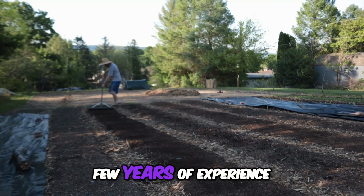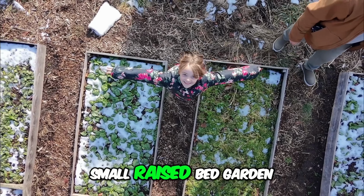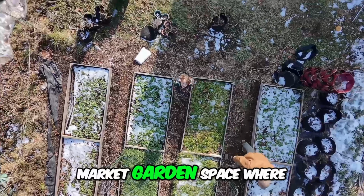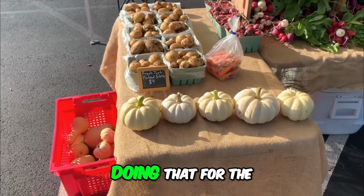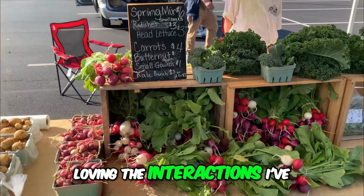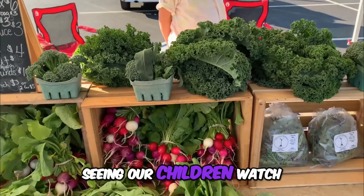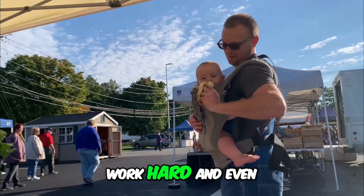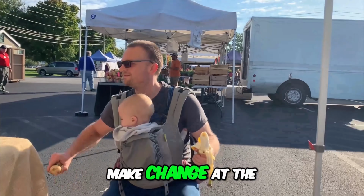We have had a few years of experience with expanding our garden space, learning how to garden, initially with a small raised bed garden, and eventually expanding our backyard with a larger market garden space where I started selling produce to a local farmer's market and have been doing that for the last 4 years. I've been learning a ton in the process and loving the interactions I've had with the customers and vendors, and especially seeing our children watch their dad try to make a business and work hard, and even watch my daughter help me check people out and make change at the farmer's market.